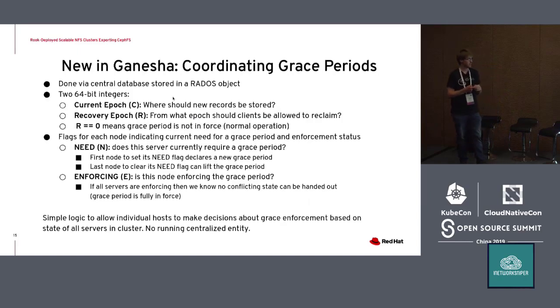And so the way that NFS Ganesha handles that is through the use of coordinating grace periods. It has a central database in a RADOS object, which keeps track of what the current grace period epoch is for all of the NFS servers so that they can form consensus on when the grace period should happen. So all the NFS servers together in the cluster will enter grace period together whenever there's a failover event, so that none of the NFS servers accidentally issue state that another client that needs to reconnect to a failed NFS server needs to reclaim.